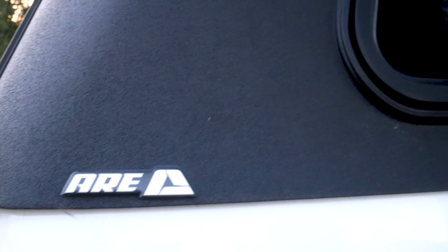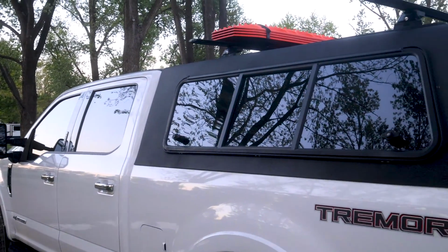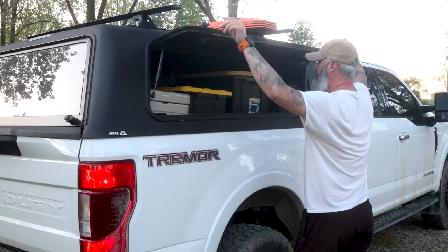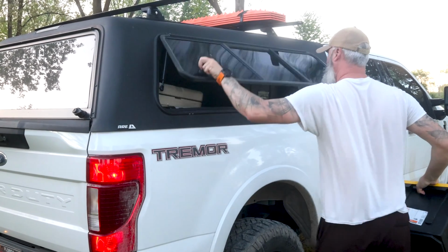So we opted for the ARE V series topper. We've got it in their OTR finish, which is essentially like a Line-X coating as opposed to going with color matched paint. And we've got the side doors on it, so we can open up the back and both sides. We've organized the truck so that everything we need to set up camp is along that outside edge, so we can get to it from the doors, and we don't have to crawl inside the bed to get things that we're going to need on a regular basis.